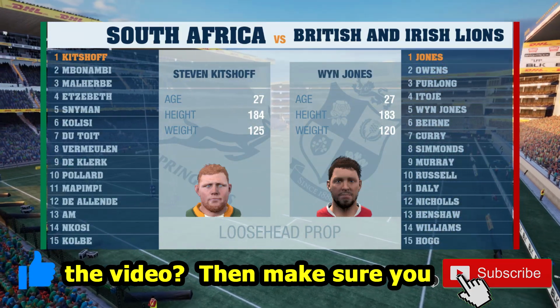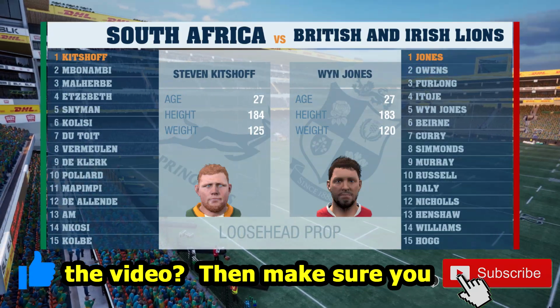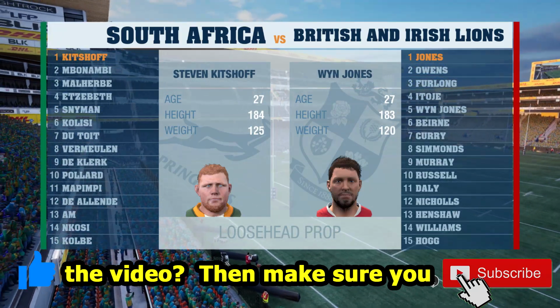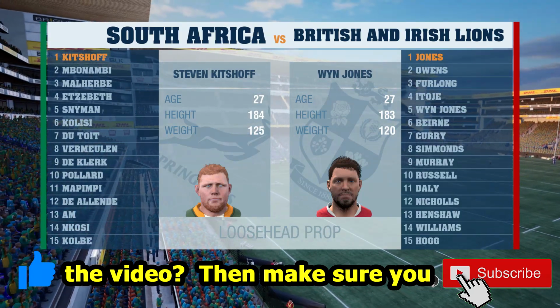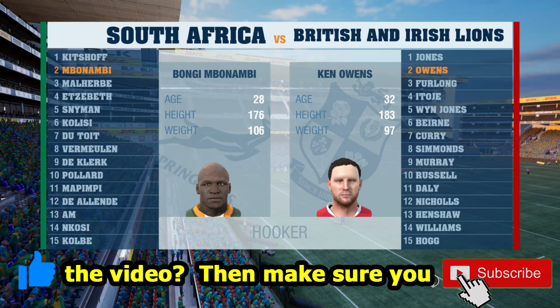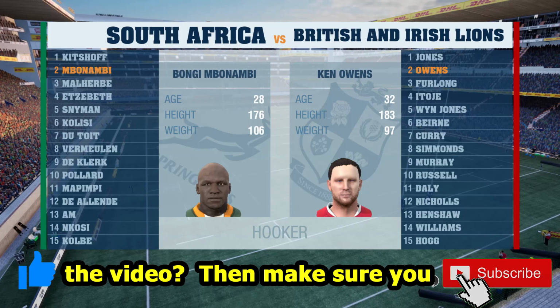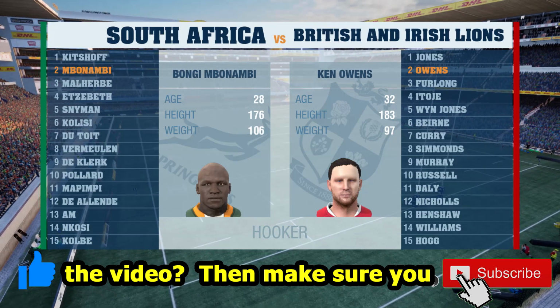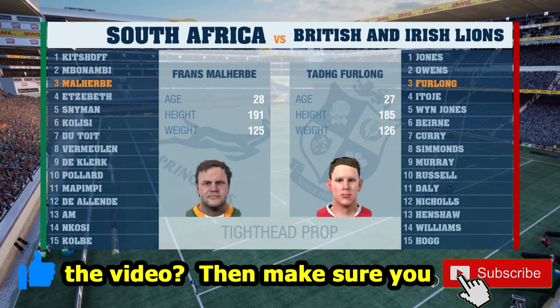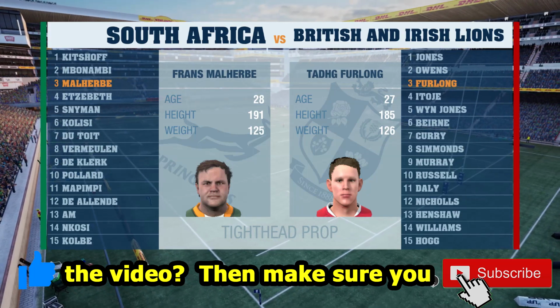Kicking things off in the front row, Steven Kitshoff will wear that loose head prop number 1 jersey for the Springboks, and he'll partner Bongi Mbonambi and Frans Malherbe in that front row. Up against him, impressive form from Wyn Jones sees him grab that number 1 jersey. Ken Owens, his Welsh buddy, wears 2, two very impressive front rowers for the Lions throughout this series. Tadhg Furlong is the final one, the Irishman dons that number 3 tight head prop jumper.